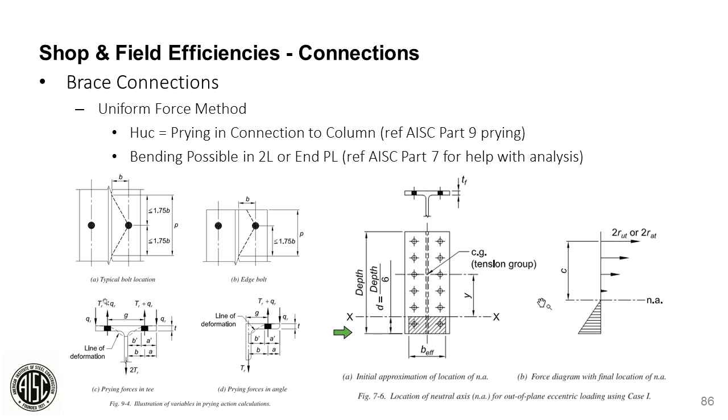Part 9 of the manual addresses how to calculate these additional prying forces, with Figure 9-4 providing an explanation of the variables. It is also possible that bending will be transferred to the gusset to column connection. AISC Manual Part 7, shown here in Figure 7-6, provides a logical way of how to address this by using 1/6 of the length of the double angle, or the WT, to locate the neutral axis and thus calculate the tension forces in the bolts.